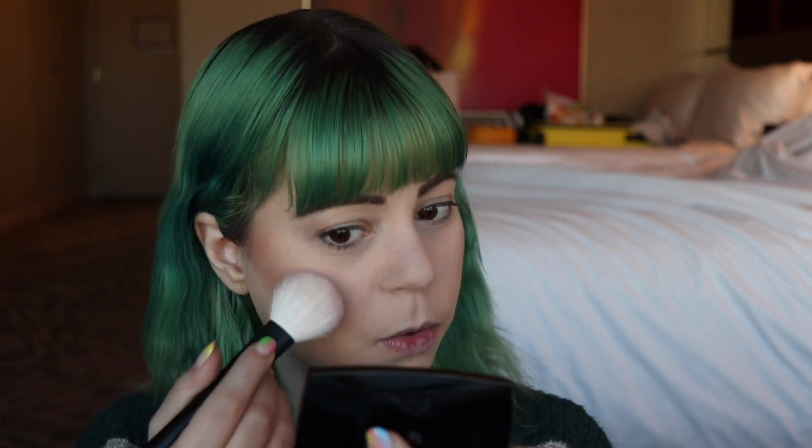So I'm going to go ahead and use my blush here from Lancome. This is one of the Blush Subtile, in the shade 363. And you guys know that I've been raving about these blushes. I think that they are so, so beautiful.